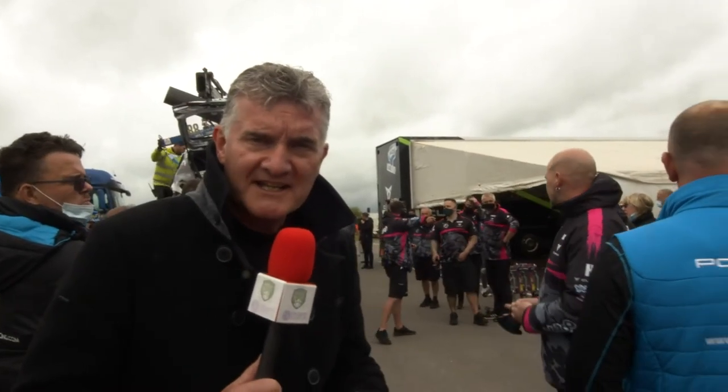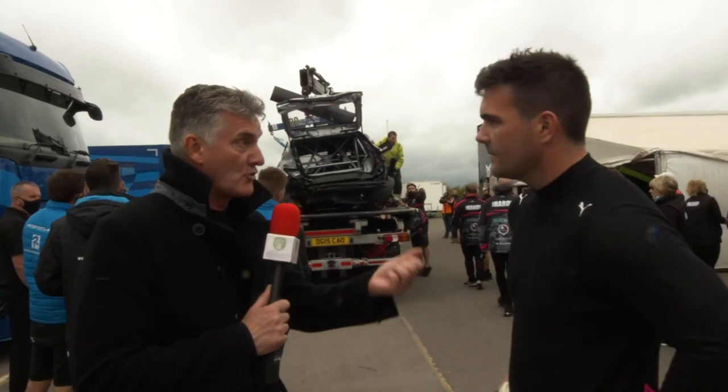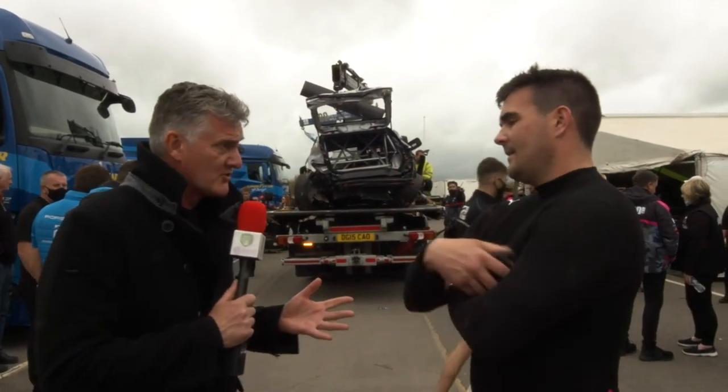So we're at the back of the garages now. We've got Glyn Geddy with us, who was involved in that big accident. It's great to see that you're okay. Testament to how strong the car is, because it looked pretty bad, and how strong you are as well. You know, so you're looking good. I'm glad to see you're still smiling about it, but it looked horrific.